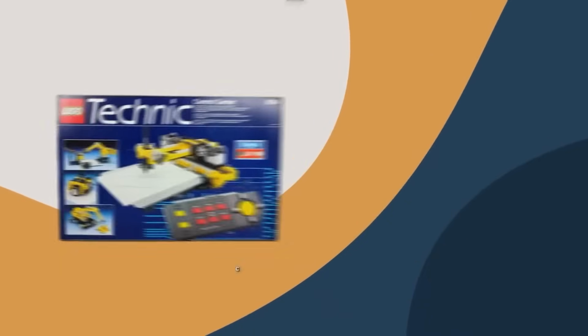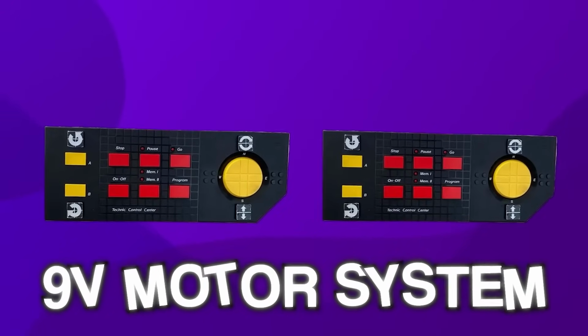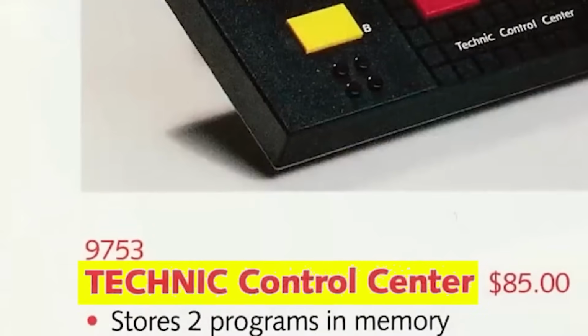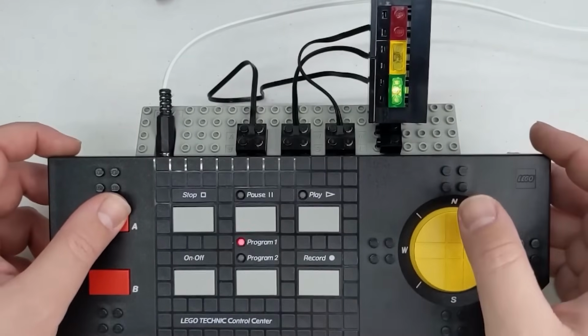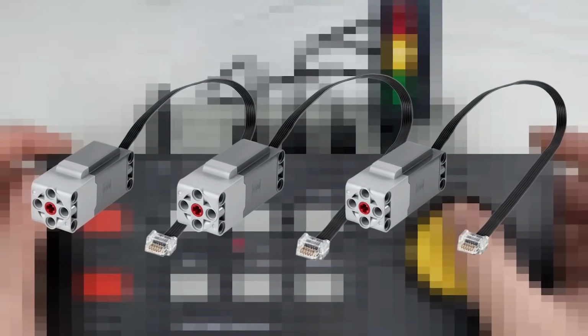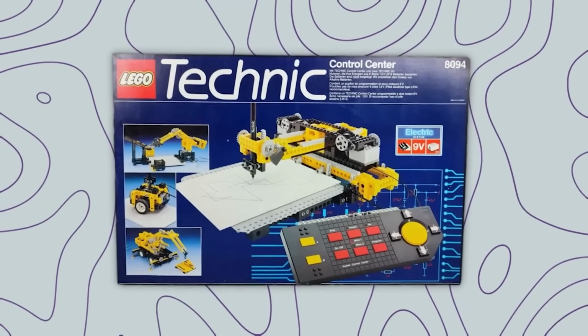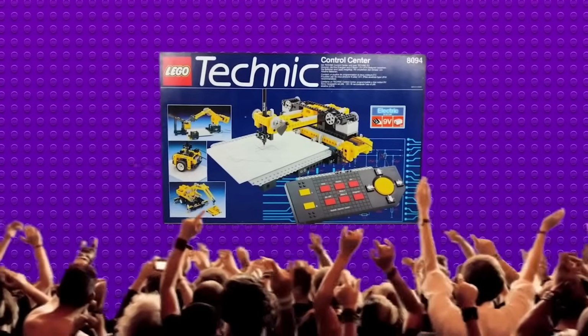To start the decade, they released a set called the Control Center, which was way different than anything they had ever released before. Not only did it include the new and improved 9-volt motor system, but it had 2 of them. It also had an electric box called the Control Center, hence the name of the set, that you could actually manually program. This thing was capable of powering 3 different motors on 3 different channels, which was absolutely insane for the time. The Control Center was the first LEGO set that allowed the builder to program the power system for LEGO motors, so you can imagine how excited fans must have been when it came out.